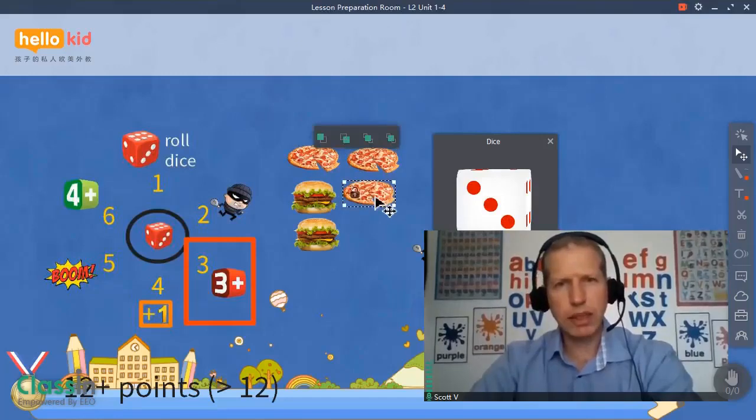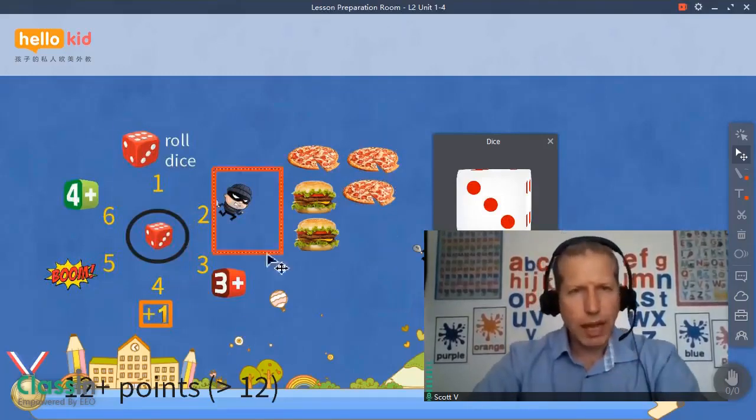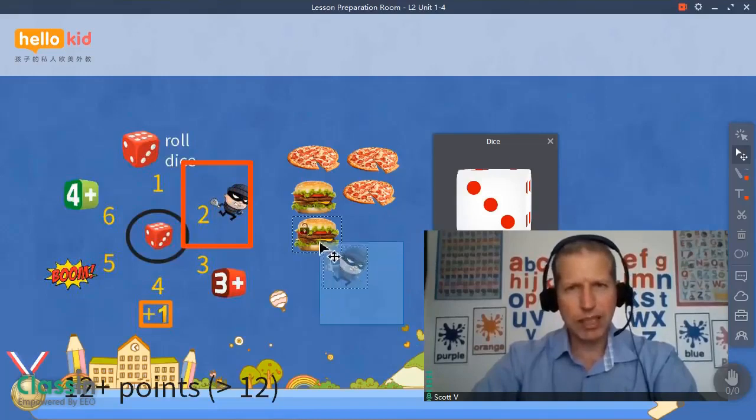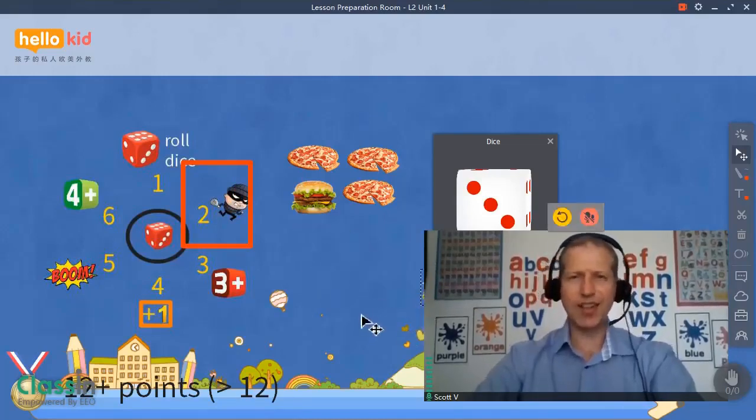1, 2, 3 pizzas. There you go. Obviously, my favorite is if they do happen to hit number 2. Oh, it's a little thief. And here comes the little thief. And he's going to take a little burger away from them.